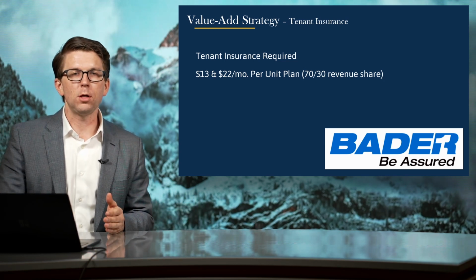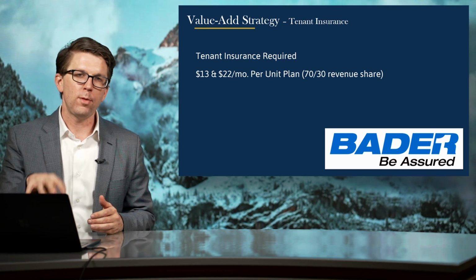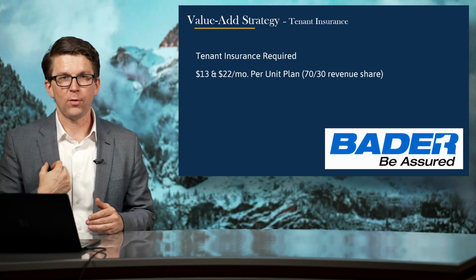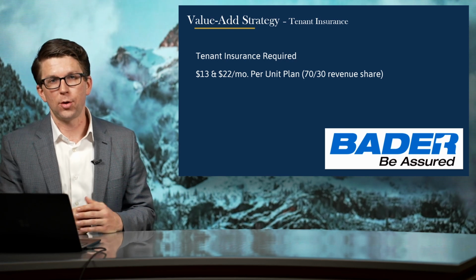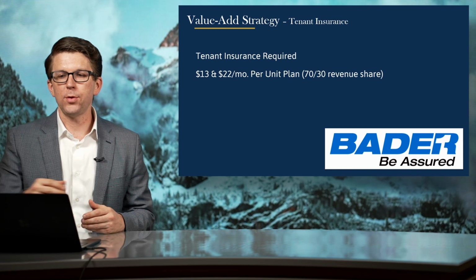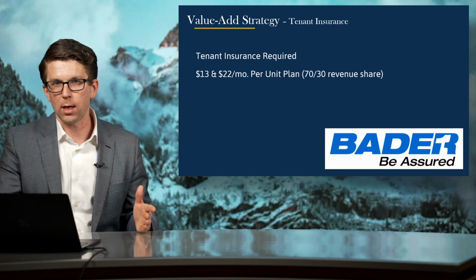And the per unit plan gives us a 70-30 split in revenue share, meaning that from that $13, we get 70% of that, you with the investors, are shared with this tenant insurance premium, and then Bader takes the other 30%. So we have a nice favorable 70-30 split. And what this does is it allows us to really add a lot of income right out of the gates.